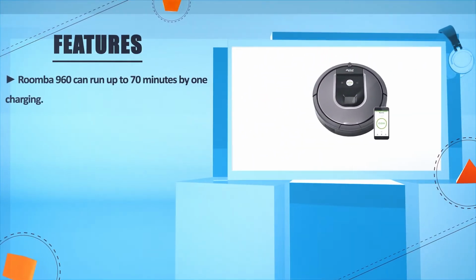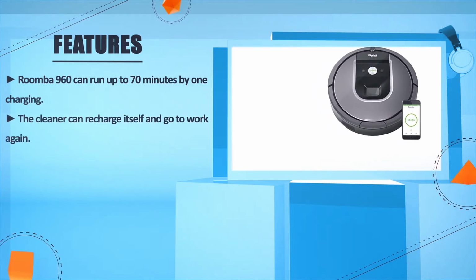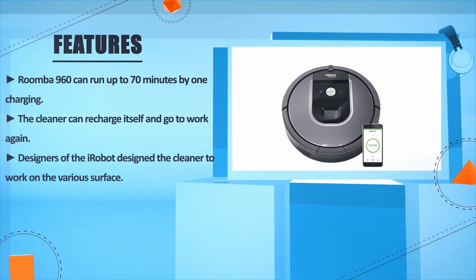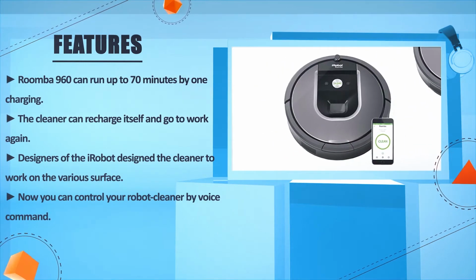Roomba 960 can run up to 70 minutes by one charging. The cleaner can recharge itself and go to work again. Designers of the iRobot designed the cleaner to work on the various surface. Now you can control your robot cleaner by voice command.